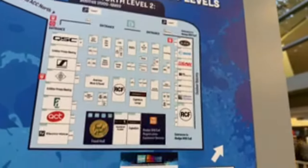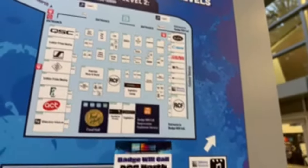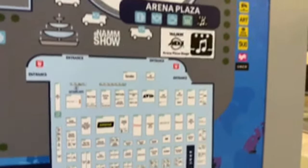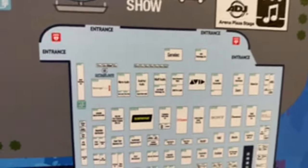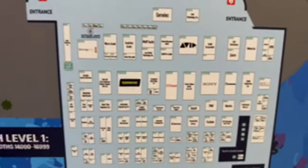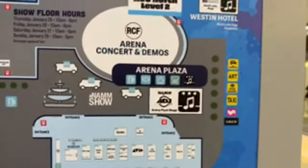So I was earlier at the North Hall Annex. And you saw that stuff. That was all like the cables and stuff. See, downstairs has all the other stuff. Avid. Sure, all kinds of stuff. So I'll have to go over there tomorrow.